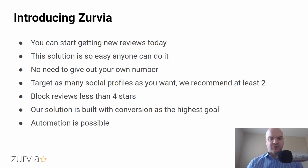You can target as many social profiles as you want. We recommend at least 2. Improving your profile on multiple social platforms is important. Google sees your profiles on those different platforms, and your ranking will be increased on Google based on your content that is found on other social profiles. So you should target those other social profiles as much as you can.